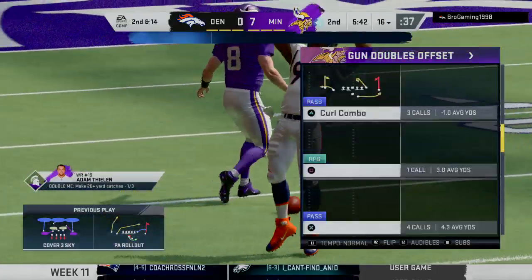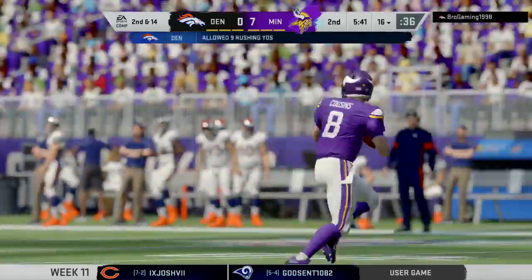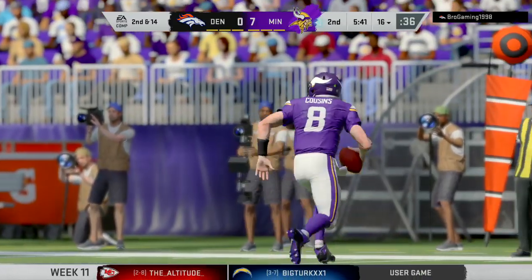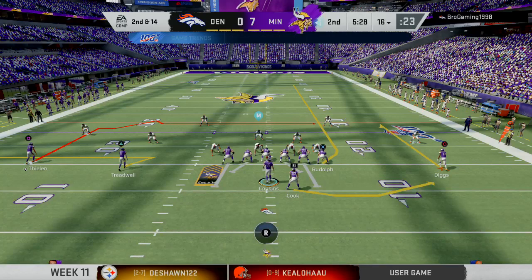Barreling in for the sack, Shelby Harris. What a nice read and play by the defensive tackle. Never bought the play-action fake. Went right for the quarterback and put him on the ground. 2nd and 14 as they've got work to do here after the sack.